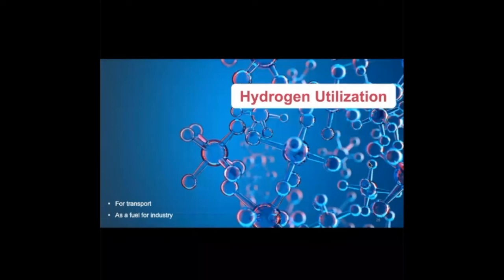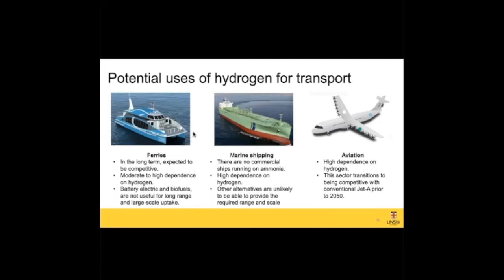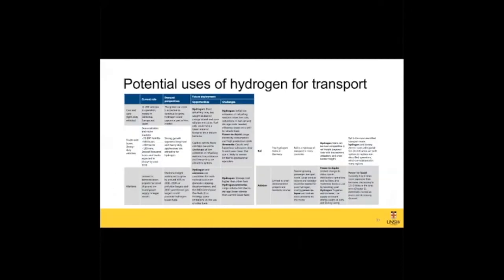The final stage of the value chain is the usage of hydrogen. The major utilization is for transport, and others may use it as a fuel for the industry. The potential use of hydrogen for transport depends on the types of the vehicles. For the light vehicles, the heavy vehicles, the haulage vehicle, the heavy rail, hydrogen can offer operating flexibility, but it's not commercially viable. For the ferries, marine shipping, and aviation, there is high dependence on hydrogen because other alternatives may not be useful for long range and large scale uptakes. This table shows the opportunities and the challenges of future deployment for different types of transport.